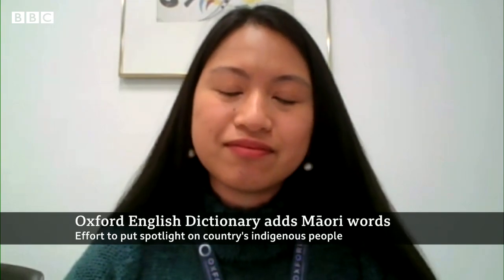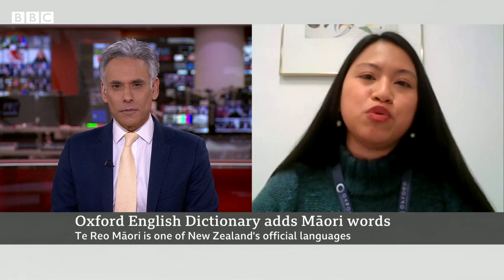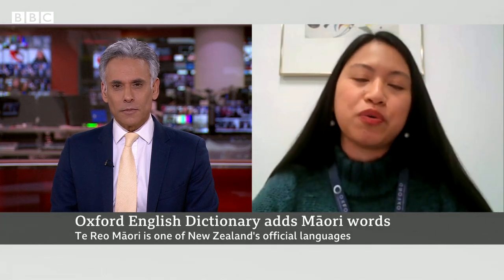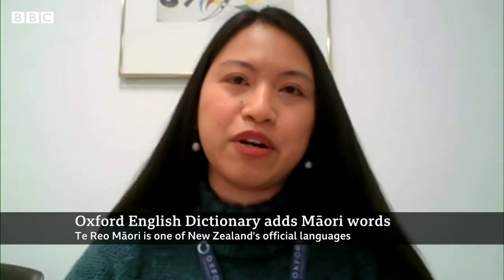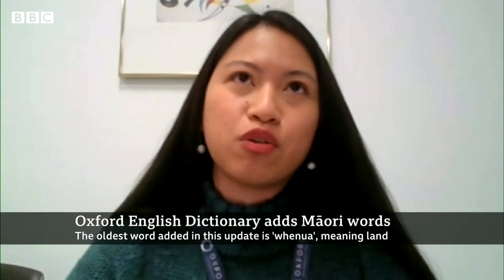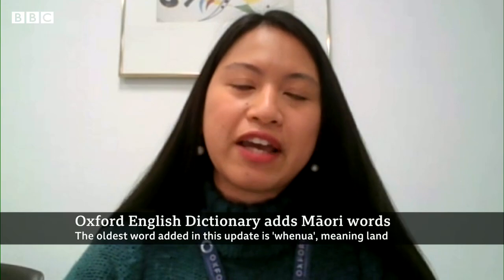Tell me a little more about why you chose those words to include in the dictionaries. We've chosen those words because we found them to be used with enough frequency in New Zealand English. So here in the Oxford English Dictionary, we use a digital collection of texts to track those words that are used, that are characteristic of certain varieties of English.